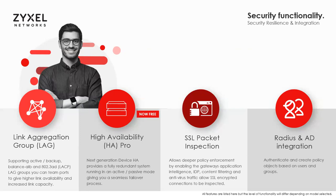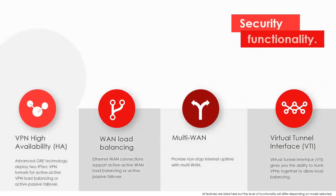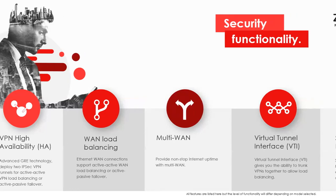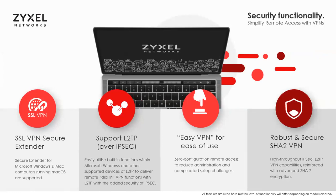We support both Radius and Active Directory integration, so you can create user-based policies and rules. We offer VPN high availability. So again, you can have multiple VPN connections between one site and another. So if one of them fails for some reason, the other is automatically able to take over. The ability to do WAN load balancing, support for multiple WAN ports, whether you're using that for failover or load balancing. Lightweight SSL-based VPN client software, making it really easy to deploy VPN connections to your remote users. L2TP over IPsec for your mobile devices. An easy VPN button that's made to reduce a lot of the configuration that traditionally goes into setting up a VPN connection.